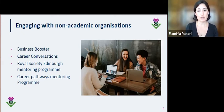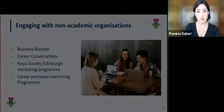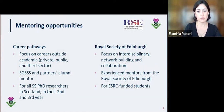And then lastly, for those who want to take career development to the next level, we have 2 mentoring programs on offer that can help PhD researchers to gain insights on alternative disciplines, gain confidence in themselves, and find their way towards making decisions when it comes to careers. Just a quick overview of the 2 different programs here.